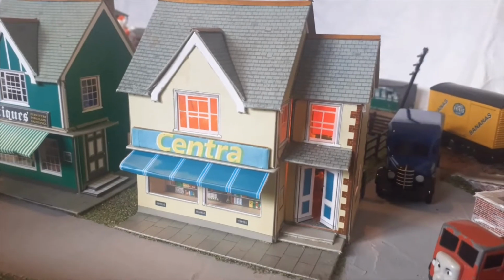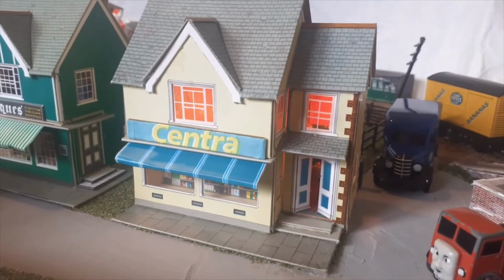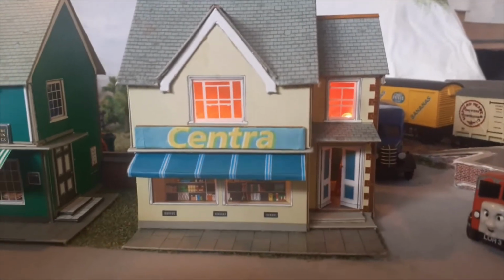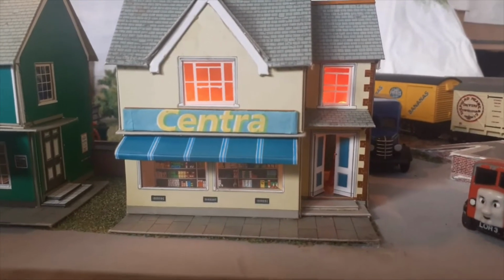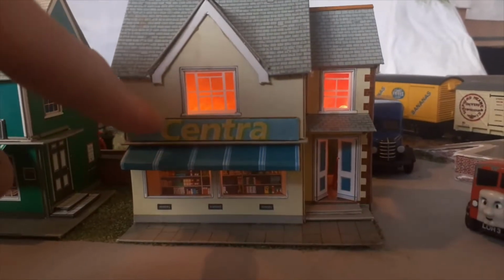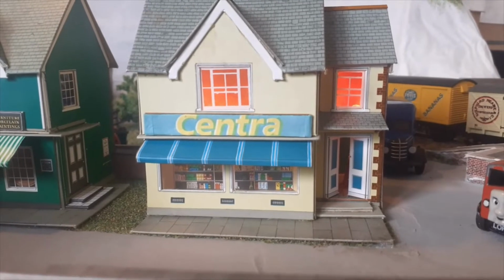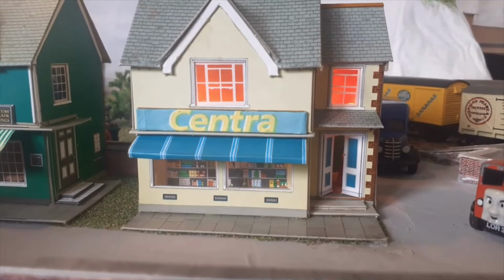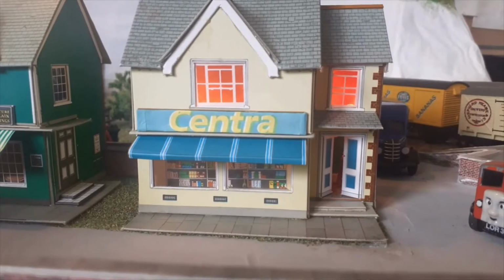So, first stop usually in the morning after the school run is to go down to Centre and pick up some shopping. So, as you can see, I've got the super quick card kit for the supermarket, which also comes with the antique shop, and I used a receipt from Centre. It was a perfect fit, lettering wise, to fit over the original sign, and I found that the canopies and the doors actually match the Centre colours as well. So it's all really a coincidence that it's that colour, but it works really well.